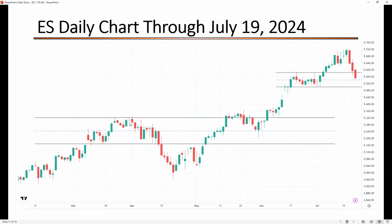Again, zooming out, we see here that we closed the week back in this channel. So the question for next week would be whether or not we can break through the channel and continue the uptrend, or if the middle of the zone breaks, we could test the bottom of the channel at 55.00. That would be a key area to see if it holds. If it doesn't, we could start another leg down lower, maybe towards the top of the zone.